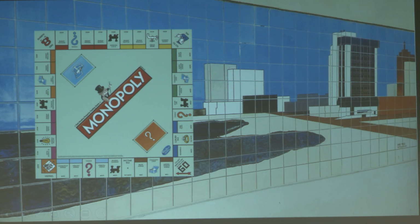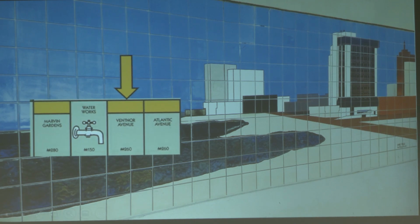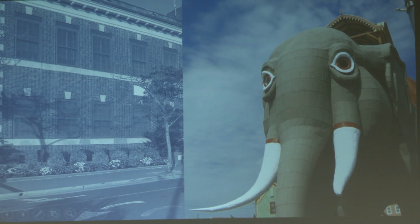If I've got any Monopoly players in the room, you probably know that all but 2 of the properties on the traditional board are named after Atlantic City streets. The 2 exceptions, Ventnor Avenue is named after the city of Ventnor, located just south of Atlantic City, and Marvin Gardens, and that's actually a misspelling of the name of the street that separates Ventnor from its neighbor to the south, the city of Margate. This is the Old Town Hall and Historical Museum. Both Margate and Ventnor are named after Old English seashore resorts, and we already met Margate's most famous citizen a little earlier in the program.